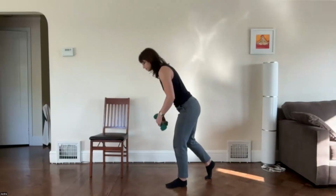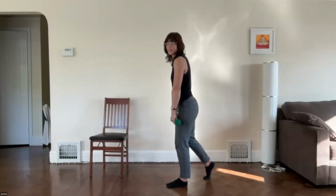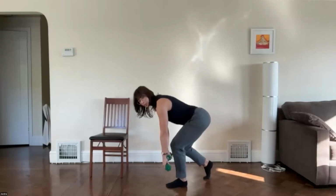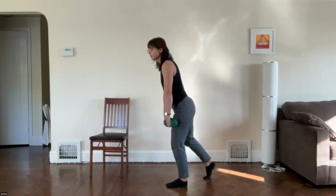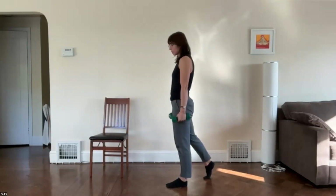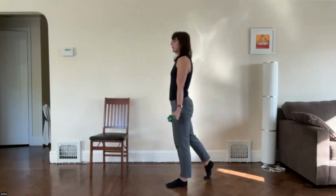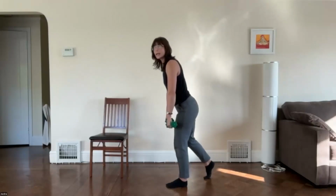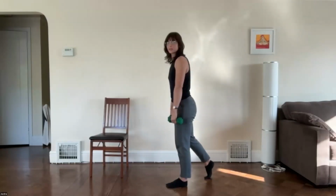So keep going here. Again, if you don't like this variation, or it just doesn't feel safe or doesn't feel good, go back to both feet next to each other. What's happening here when we have one foot in front and trying to concentrate more weight on that front leg is that front leg is working a lot more because it's carrying most of our body weight. So without us even adding weight into our hands, suddenly our body weight creates that resistance for us.